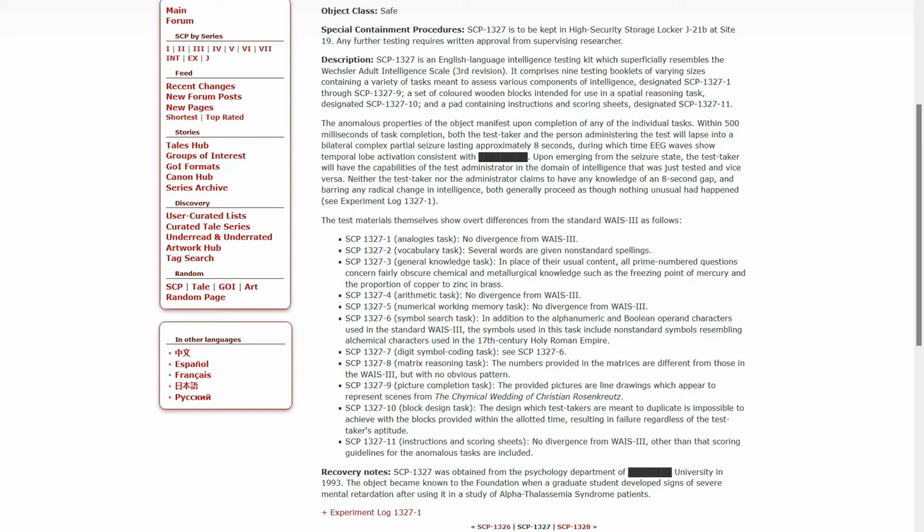The anomalous properties of the object manifest upon completion of any of the individual tasks. Within 500 milliseconds of task completion, both the test taker and the person administering the test will lapse into a bilateral complex partial seizure, lasting approximately 8 seconds, during which time EEG waves show temporal lobe activation consistent with [blank]. Upon emerging from the seizure state, the test taker will have the capabilities of the test administrator in the domain of intelligence that was just tested, and vice versa.